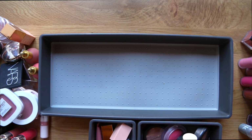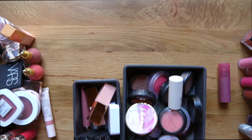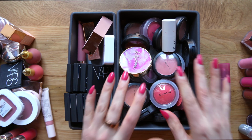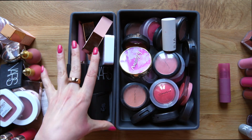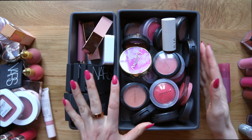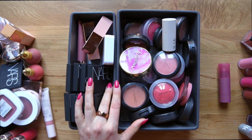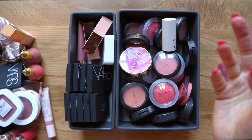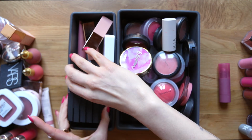Guys, we actually made it to the end. These are my last two bins of blushes, and they're very brand specific. We have lots of MAC blushes and lots of Nars blushes as well as a couple other random ones. I know I said I was gonna keep all of my MAC blushes, but I guess I should probably go through them and really look at them because I probably don't have to. But first, let's go through these Nars blushes.